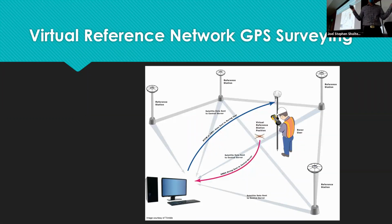So the kind of latest and greatest system now is, so you've got the standalone system, which is the equipment we have. You set it up, it's getting the base stations, transmitting out to your rover, and you're going around collecting your points. That's a self-sufficient system. You can set that up anywhere in the world.